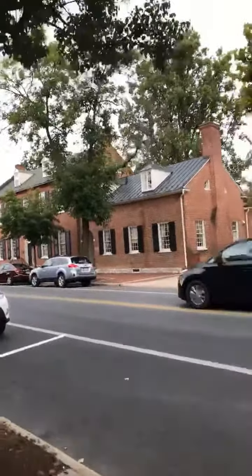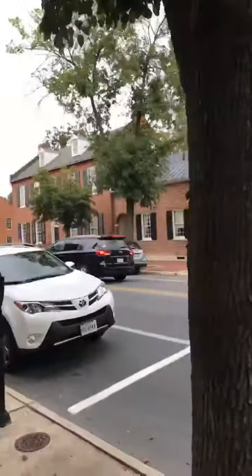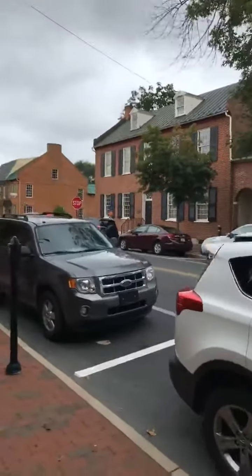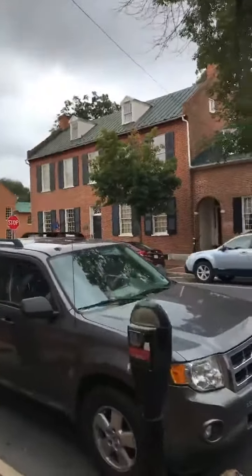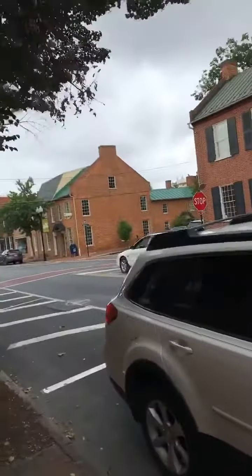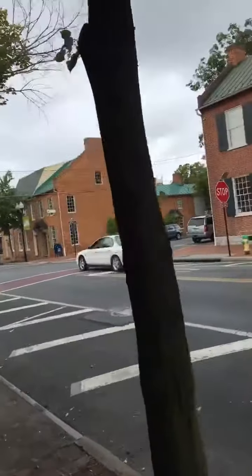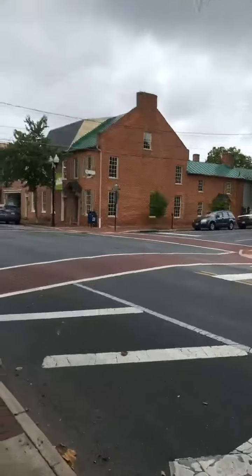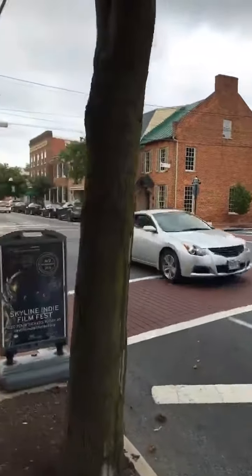One of the things that I just love here is the style. Now, this is kind of more colonial, but there are some incredible Federalist style homes here, and you just don't see that kind of stuff in Kansas City. It's not something we have. We've all been back east, and we've been to Philadelphia, which has incredible history. We've been to New York, we've been to Boston. But this little nugget, an hour and a half outside of DC, is just something totally different.